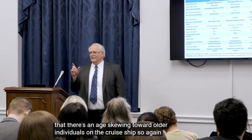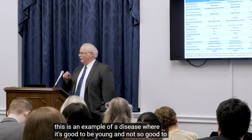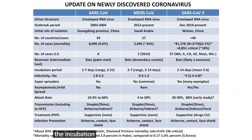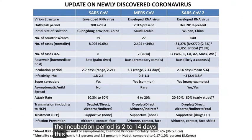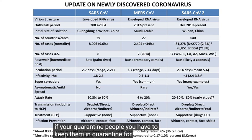So again, this is an example of a disease where it's good to be young and not so good to be old or male. The incubation period is 2 to 14 days. This is a real problem because now if you're quarantining people, you have to keep them in quarantine for 14 days. SARS and MERS were much more limited.